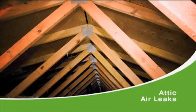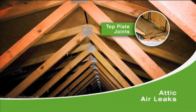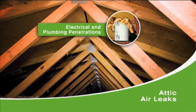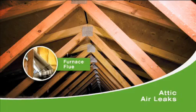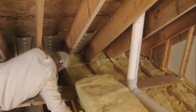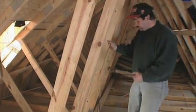Look for attic air leaks in 7 prime areas: between floor joists, joints where drywall meets the top plate and the nailer, open soffit, electrical and plumbing penetrations, lighting and fan penetrations, attic hatch, and furnace flue. These penetrations may be covered by existing insulation, or they may be uncovered. Either way, careful inspection of the entire attic is recommended.